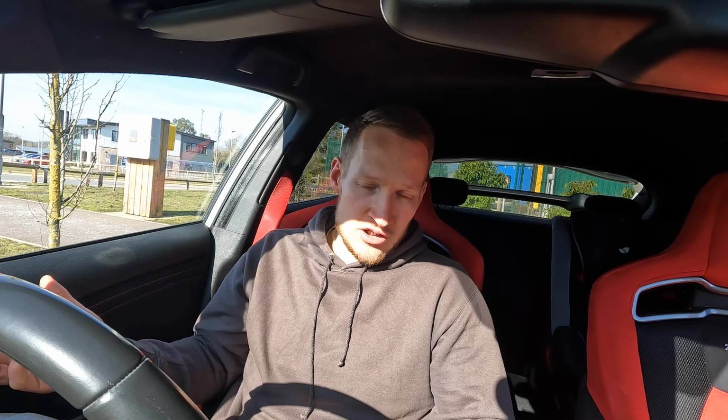It's such a good car, and you know what, I would highly recommend one. So if you're thinking of buying a fast, fun, family hot hatch, go find an FK2, test drive it, put it in R mode, give it a blast, and I'm sure you will love it.